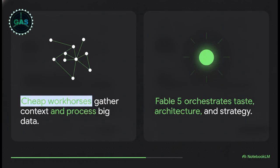Instead, we need to look at side A. We need cheap workhorses. These are models like ChatGPT 5.5, DeepSeek, or Grok. They are super cheap, sometimes completely free, and they are absolutely perfect for gathering context and processing massive waves of data. Think of them as your thousands of grunt workers doing all the heavy groundwork. Then, on side B, we reserve Fable 5 exclusively for what it actually does best. It's the orchestrator. We only bring it in for taste, architecture, strategy, review, and codifying.